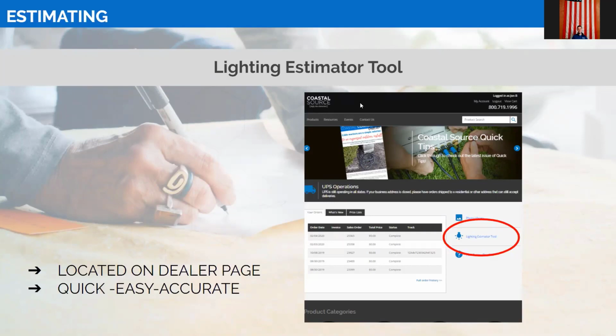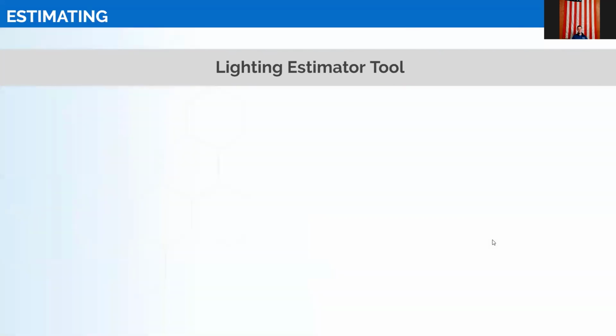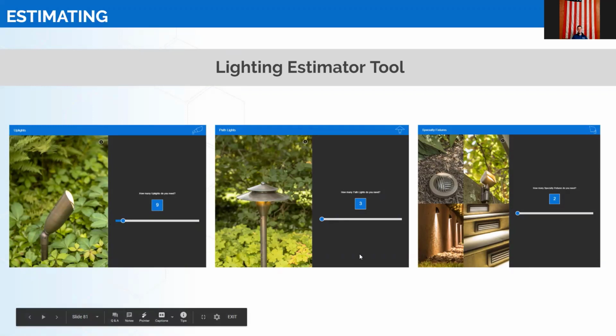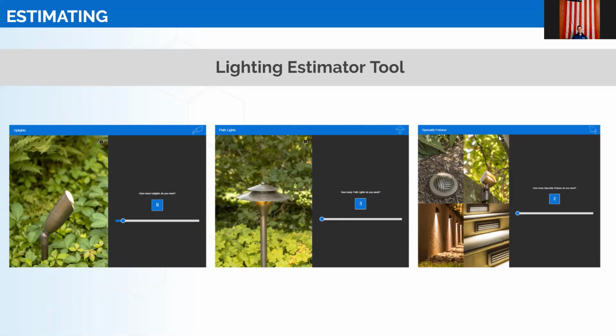Okay, so on your homepage of the dealer website, you're going to scroll about halfway down, and you'll see the lighting estimator tool button on the right-hand side. So you click that, and it basically walks you through different fixtures. I think it asks you about 6 different fixtures. We're not going to go through all of them, but how many uplights do you have on the job? How many path lights? What about specialty fixtures? If you don't know what a specialty fixture is, you click on the little icon and it tells you what falls into that category, and so forth.